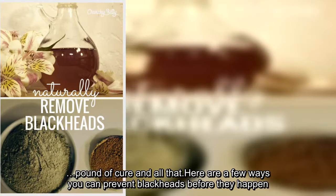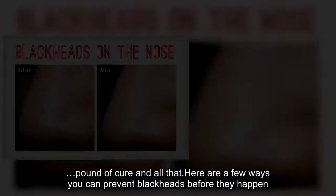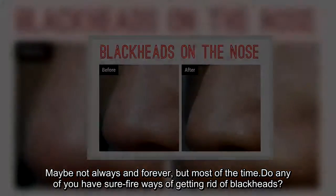Here are a few ways you can prevent blackheads before they happen. Maybe not always and forever, but most of the time.